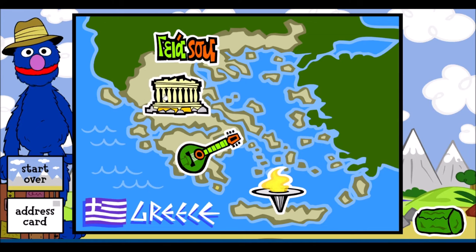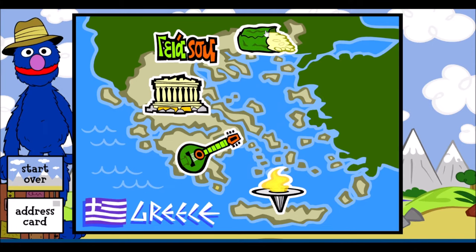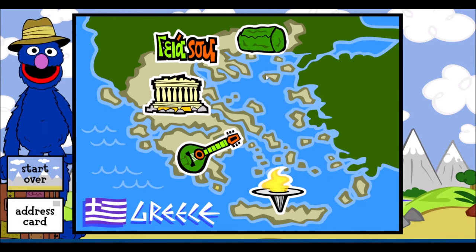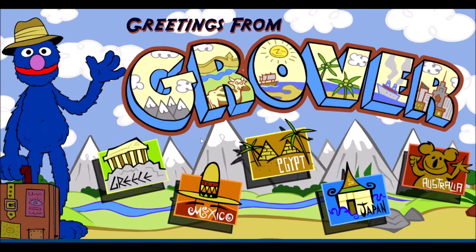That is a very old Greek temple. Mmm! Those are stuffed grape leaves. Believe it or not, they are really leaves. And they are stuffed with delicious rice. There are lots of other postcards to make. Click on a different picture.